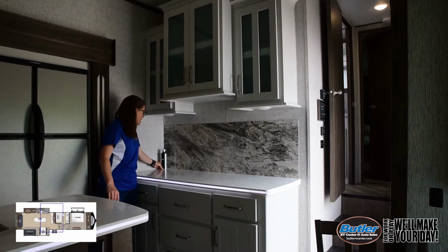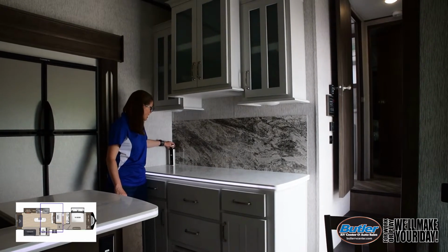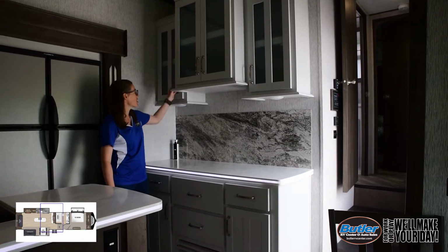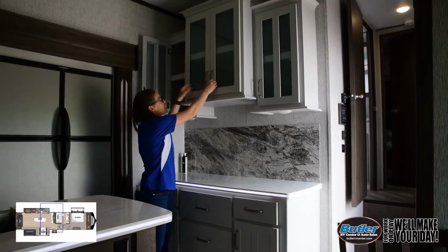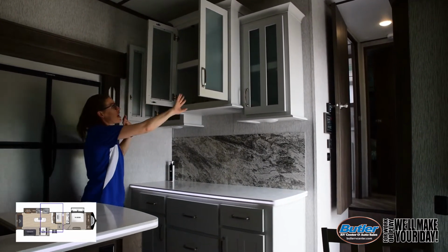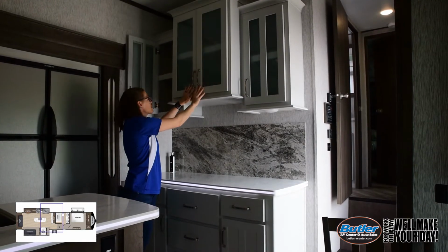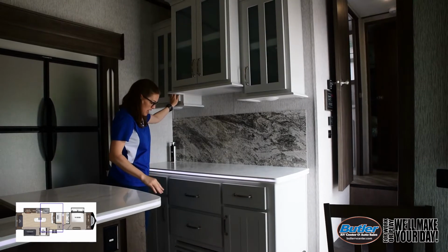You have this pretty neat hidden outlet here, so you can put it down if you don't need it. If you do need it, like I said, for your appliances, it's right there. These are just nice big cabinets for anything you may need. I know when I'm camping, I typically take a slow cooker, and it's hard to find a cabinet that will hold it. So they have thought about that here.